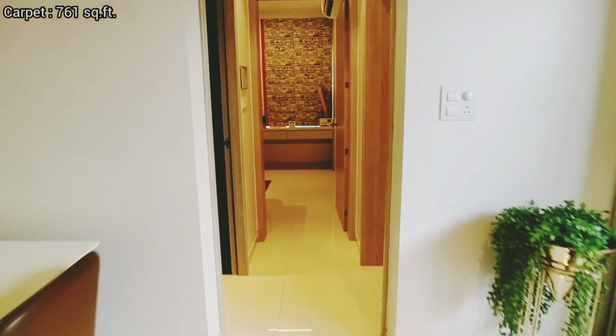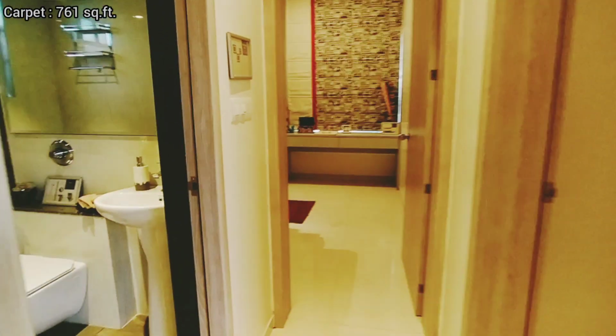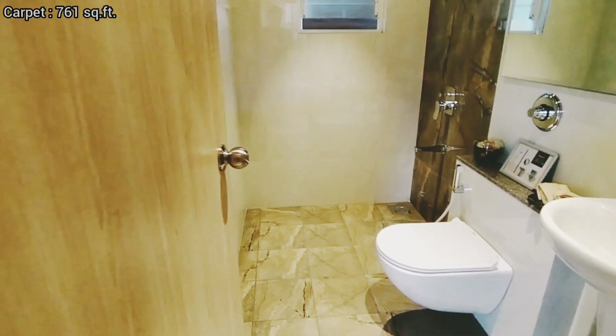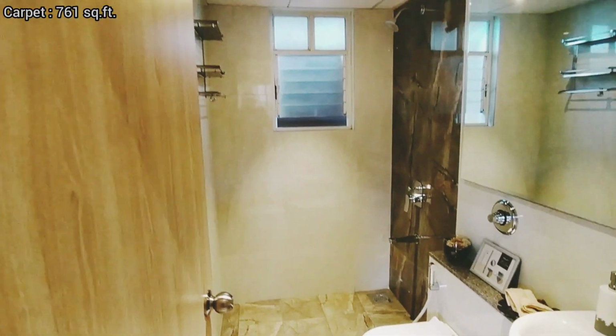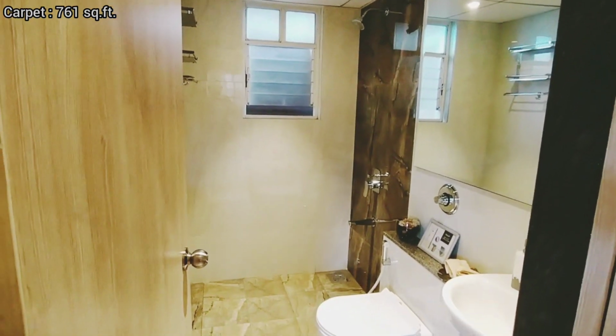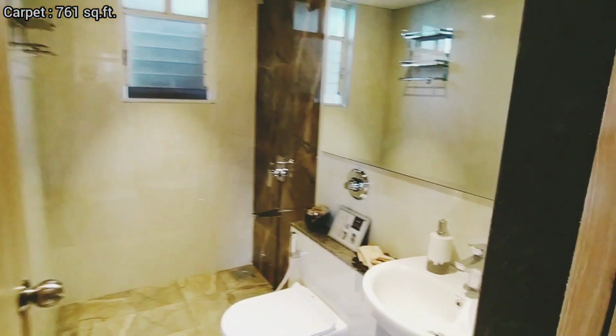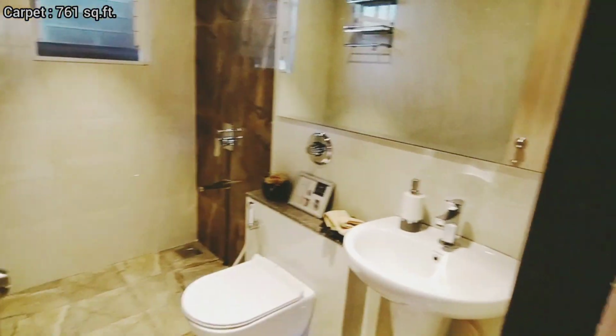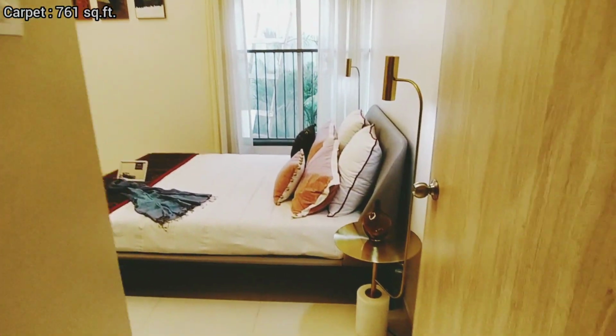This will be the common lobby between the two bedrooms and your common toilet washroom. This is the common area, common washroom area. The false ceiling shown above will remain as it is, and the fittings will remain the same with anti-skid tiles that you can see now there. Let's enter the bedroom.